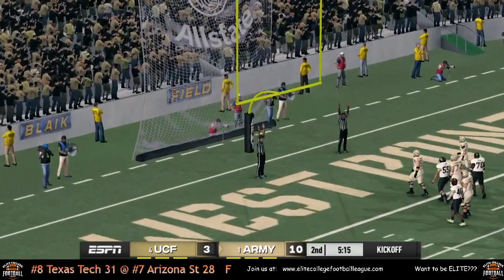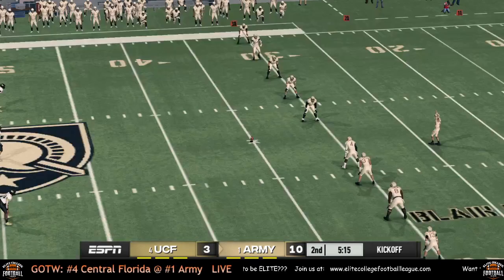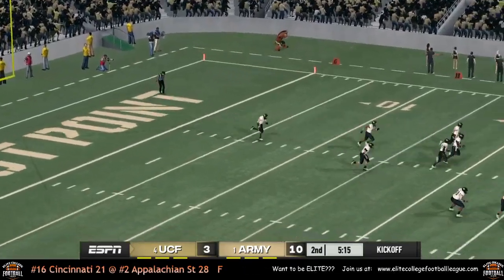And he converts the extra point. A 7-play, 71-yard drive, and a touchdown as a result. Brad, I thought the offense did a really nice job of mixing up the play calling on that drive. I thought the defense was on its heels most of the drive because of the versatility of the offense.